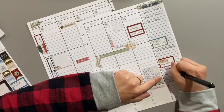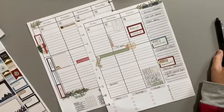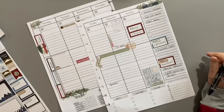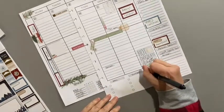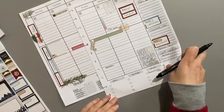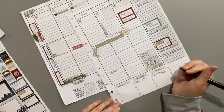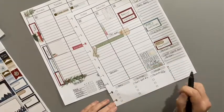This is why I love planning so much. It keeps me goal-focused, productive, intentional. It can also just be so much fun, and there's just not one right way. It's whatever works for you. So if something's not working, try something new.